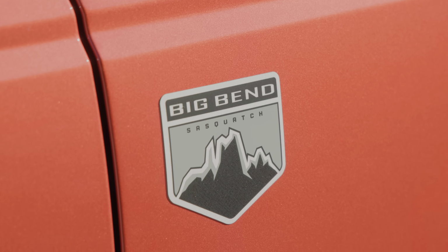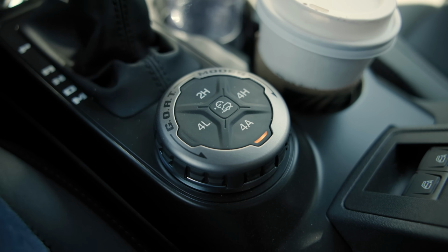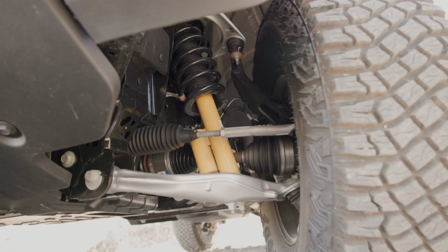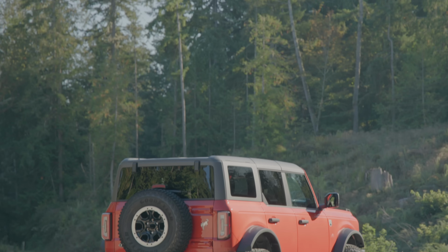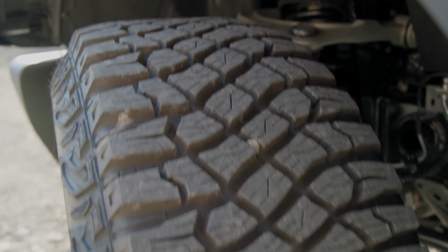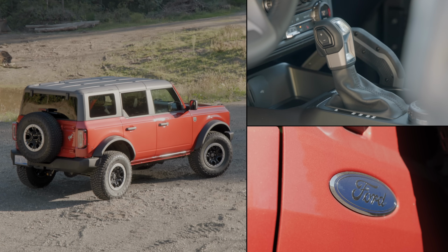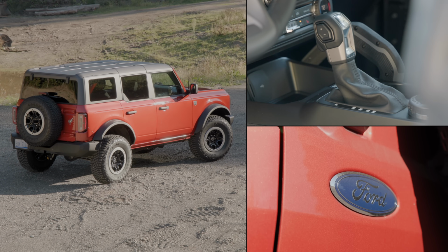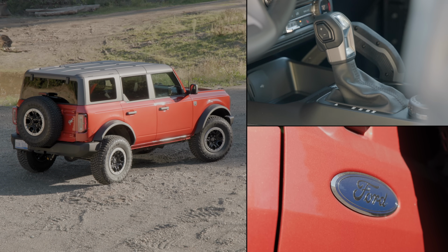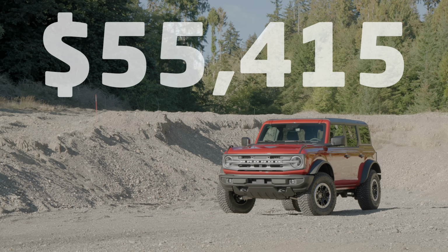Our tester here has been upgraded with the Sasquatch package, which adds advanced four-wheel drive, rear and front lockers, the Haas 2.0 system with Bilstein dampers, fender flares, 4.7 final drive ratio, and 35-inch Goodyear Territory mud terrain tires. This one also has the optional hardtop, a 10-speed automatic, and the hot pepper red metallic paint, for a price as you see it of $55,415 US, including destination.